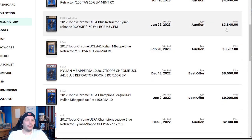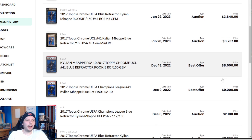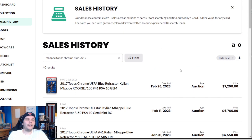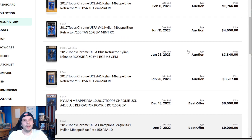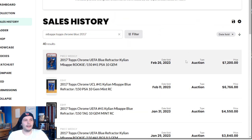The ones before that, 3,840 for the BGS 9.5. You got 8.2, 8.5, 9. So it is down a little bit in comparison to the World Cup hype of when he was doing good. But generally speaking, it's not down too much. So Mbappe had a small correction post World Cup, but generally speaking, still holding up very strong for the blue Topps Chrome.